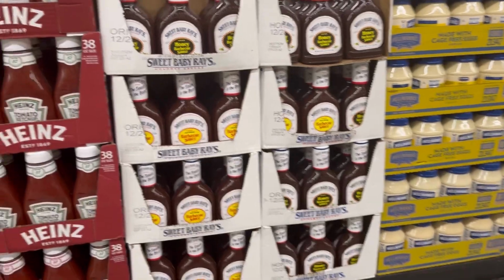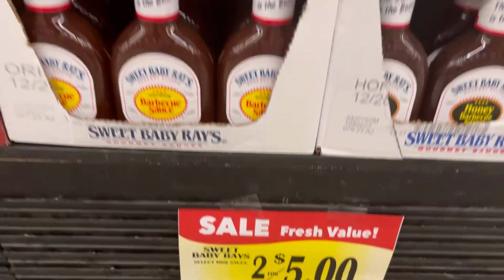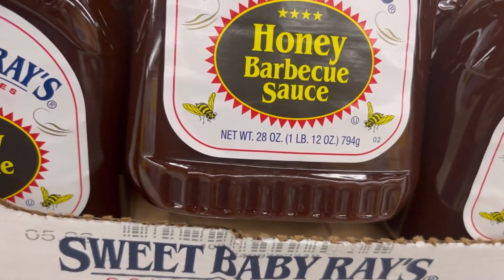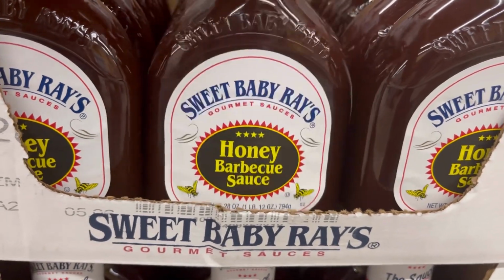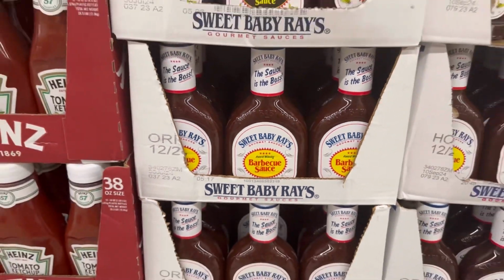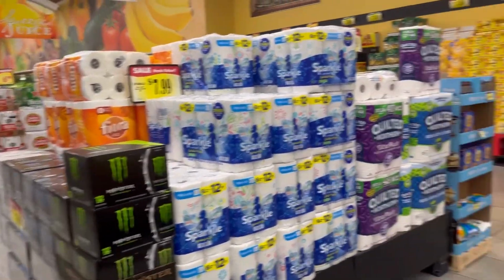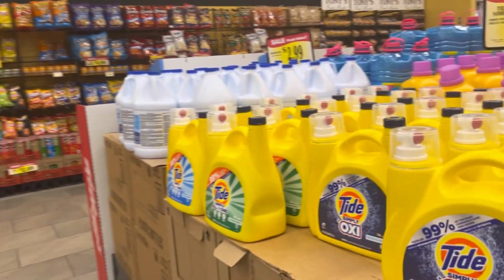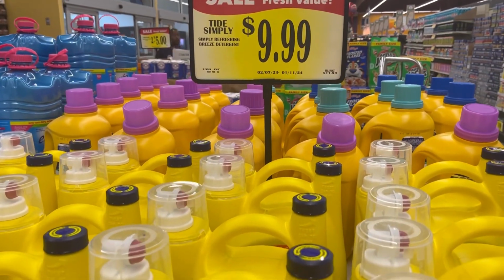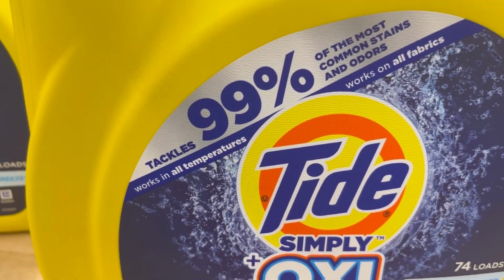The Sweet Baby Ray's is on sale. These are 2 for $5. Let me see what size. These are 28 ounces, y'all. 2 for $5. I took advantage of that 18-ounce sale they had when they were 99 cents around Labor Day. Yeah, took them over to that mother-in-law for the barbecue. Then they got Tide. Simply Oxy.